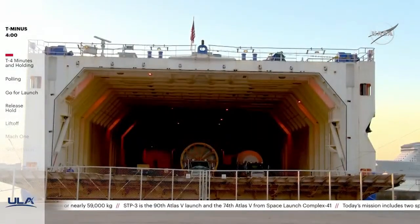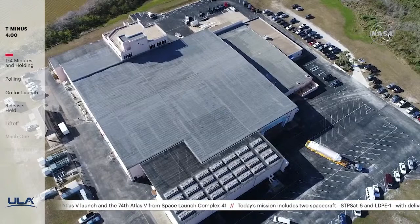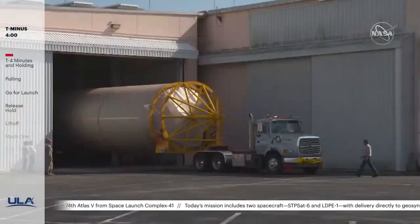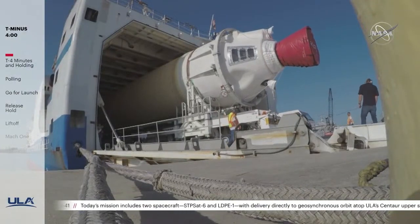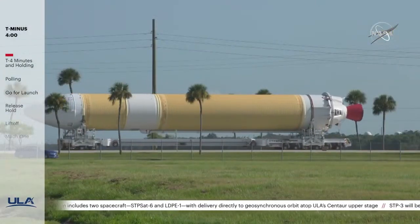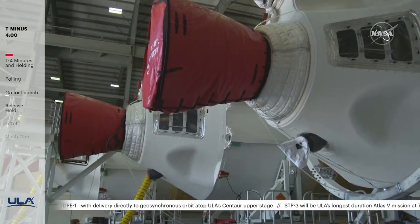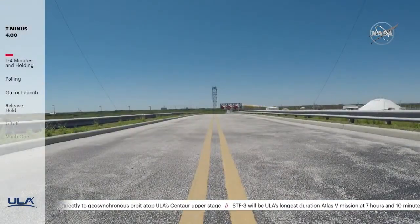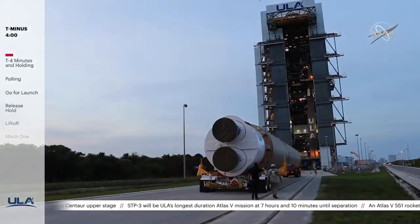Atlas V boosters are transported from the ship to the high bay in the Atlas Space Flight Operations Center, or ASOC, for final preparations. Delta IV boosters are moved to the Horizontal Integration Facility, or HIF, where they are mated together to form the Delta IV heavy configuration. With final checks completed, the boosters are transported to the launch pad for Launch Vehicle on Stand, or LVOS.